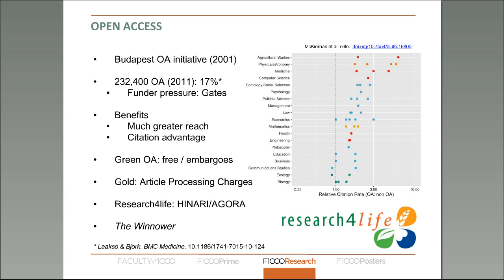This model is funded by article processing charges, which are fairly steep. They're usually in the region of about $2,000. Some charge as much as $6,000 per article. Although there are many ways that authors can get discounts or fee waivers. One of the biggest is Research for Life, which was set up by the WHO and the FAO, and was originally created to allow authors in those countries to access subscription journals. But open access publishers have flipped it around so that if an author is on one of these lists, then they either pay nothing to publish or they pay a big discount, roughly about 50%.